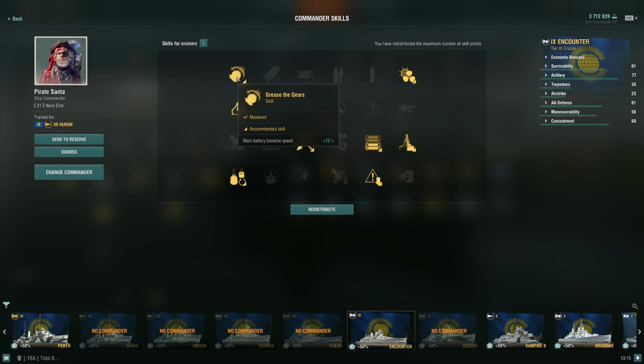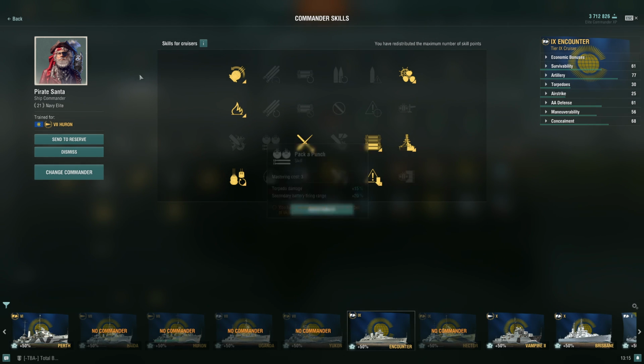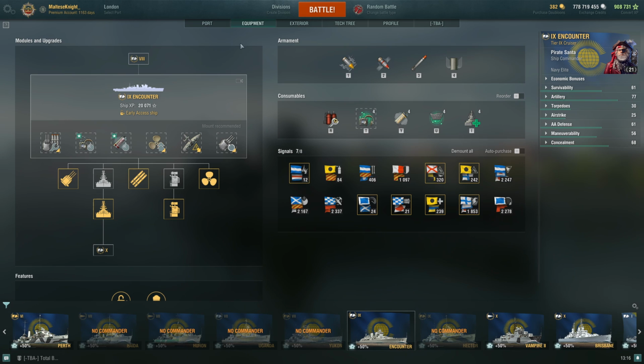Or you remove Gun Feet, Grease the Gears, and you take Consumable Enhancements, and you take Pack a Punch. You could do that, to be honest. But I'm gonna use Top Grade Gunner. It's been pretty useful actually sometimes, because we are getting quite close.